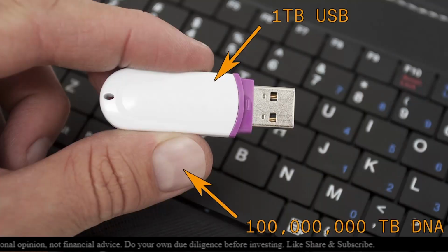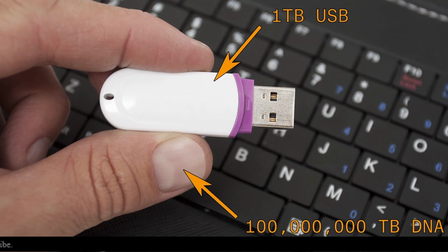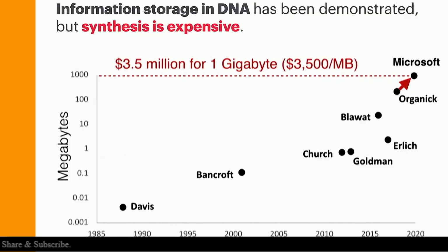The world's largest, most advanced USB drives store about 1 terabyte of storage. Now, if you take the calculation of how much DNA is in your biological thumb, you can get 100 million times that storage, and that's something that we can read at any point. We're not the first to think about this idea. Many others have tried this, and they've demonstrated that any sort of bits can be easily converted into DNA and recovered. But there's one critical problem of cost.